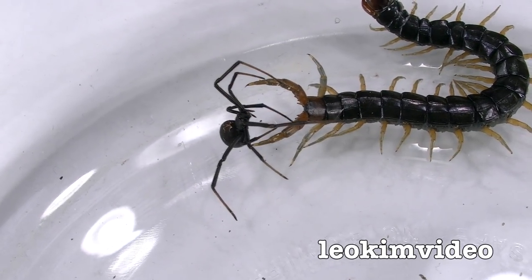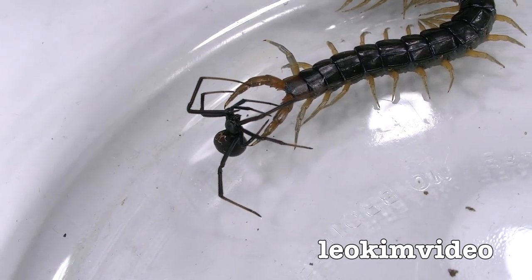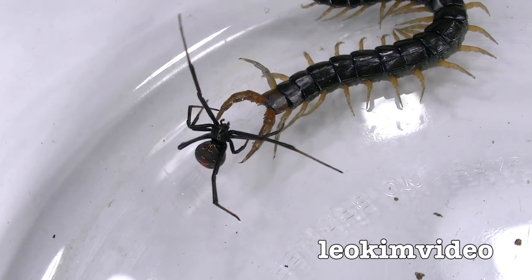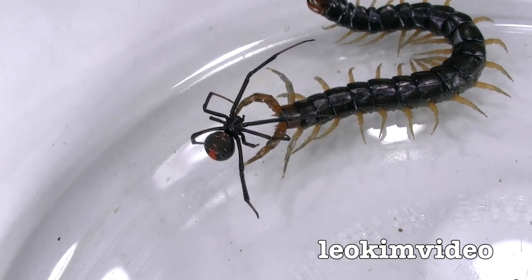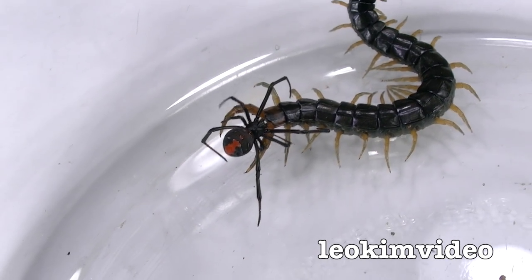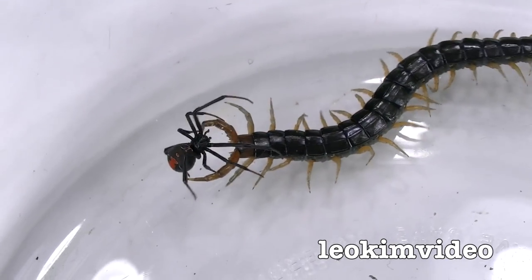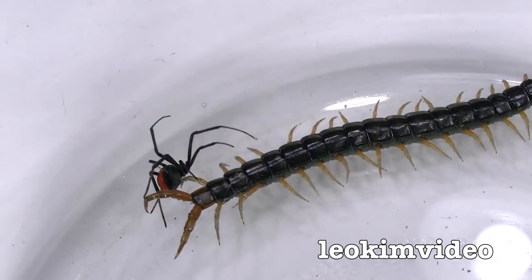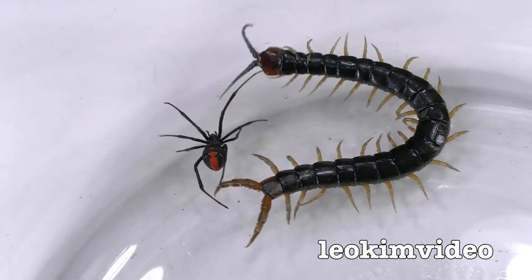It looks like it's going to deploy. Look at the stance that redback's got. Oh my goodness me, if it gets a bite in here, it's going to be all over, Red Rover, centipede. I think the redback spider's coming in for a bite on the back piece of the centipede here. I can't believe it, boys and girls, ladies and gentlemen. This is amazing. This is amazing. The redback spider is going to get a bite of this centipede. And I'll tell you what, it's going to be all over.